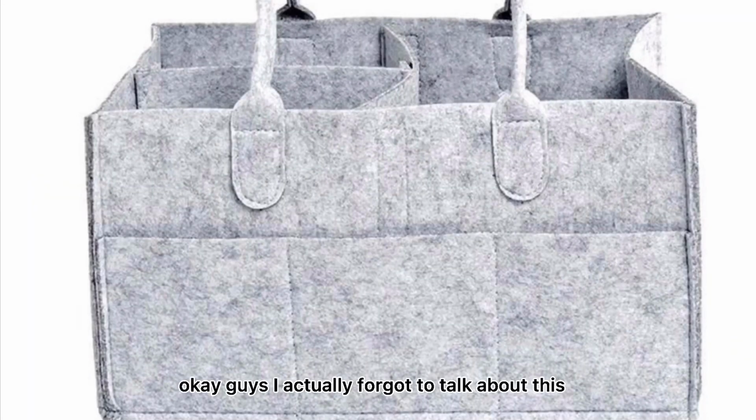Okay guys, I actually forgot to talk about this, but it's a bag where you can put all your baby stuff. This is great because you can put everything in it: your diapers, your wipes, all the medication that you're going to need. The reason I love it and have it at home is because in the house you can move it around from the bedroom to wherever you are with the baby. You don't need to be going back and forth fetching the wipes, the diapers, the bum cream and everything like that. So I highly recommend you also get this. But most of the stuff that I think is here is what is needed.